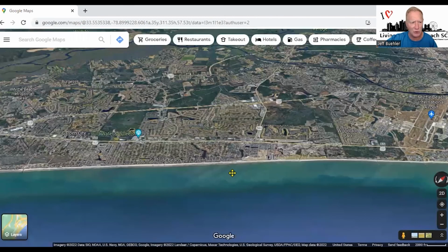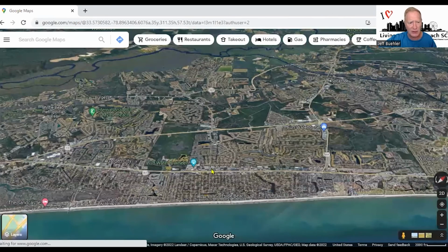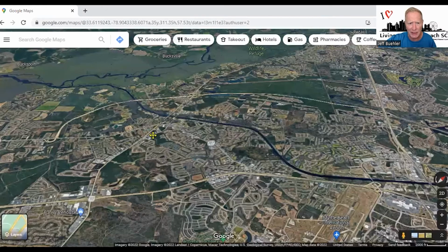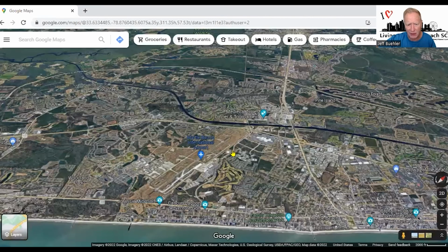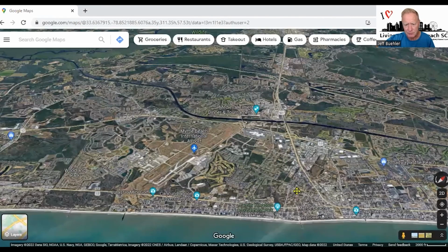And then as you go just outside, if you want to be close to the Surfside beach area, then the other towns that you're going to want to be in are going to be like the Burgess area, Socastee, and then even into maybe Forest Brook. But as we get to Forest Brook and Carolina Forest, we're more into the Myrtle Beach beaches.